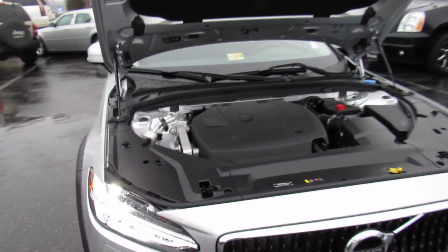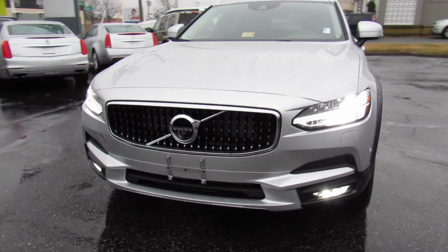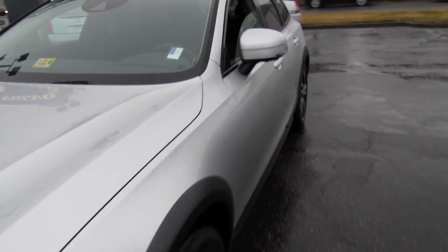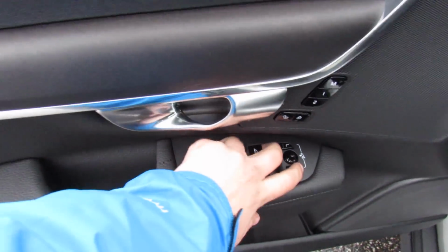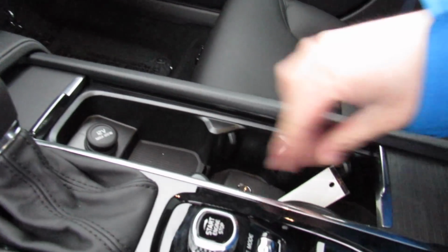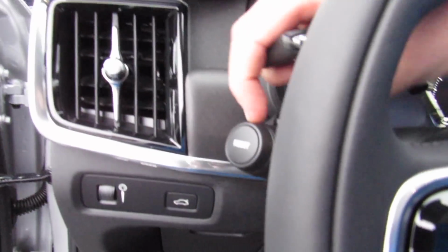Go ahead and close that. One last look at the lighting up front with the hood closed. Bring the automatic driver's side window back up. And cut the vehicle off right here. It will chime, reminding you to remove the key. And headlights back into automatic mode.